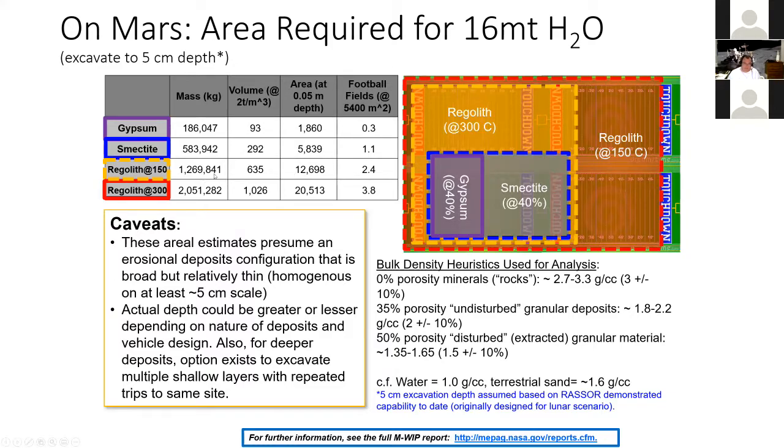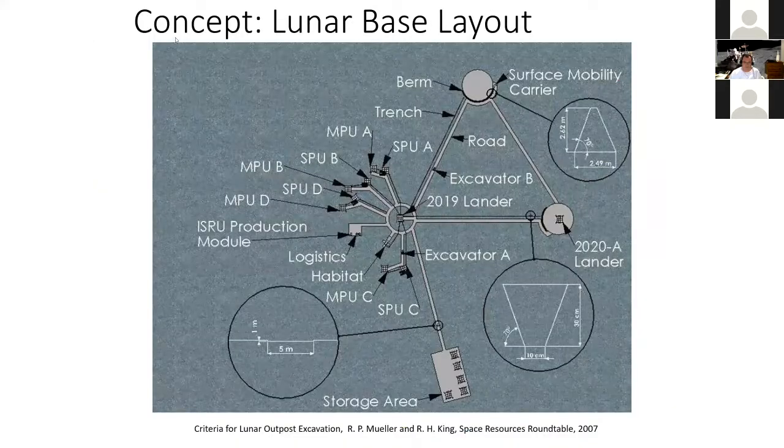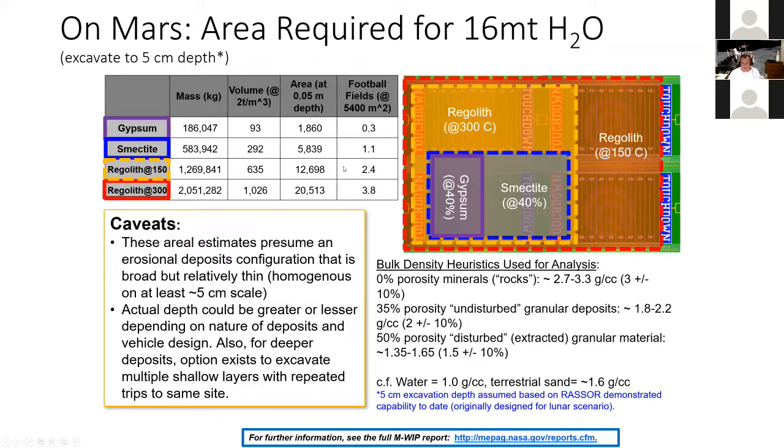Now, the other thing is that the energy required to process this material is, of course, another factor in the design of the whole system. And what we found is that gypsum is actually energetically very useful because the water comes out at like 200 degrees Celsius or so. If you need to heat 2,000 metric tons up to 300 degrees Celsius, that costs a lot more energy than heating only, let's say, 200,000 kilograms to 200 degrees Celsius. So there's an important energy piece here. But we're interested in the transportation component here, so that's from an excavation standpoint, rocket propellant production.